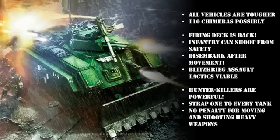But not only are our tanks getting tougher, they're also getting more deadly. Because Games Workshop, in their infinite wisdom, have brought back the Chimera firing deck, which allows models embarked inside the vehicle to shoot out. Now, to be clear, this isn't going to be a full-blown open-topped rule. You won't be able to have every single guardsman in your army fire out of that little back hatch of the Chimera.